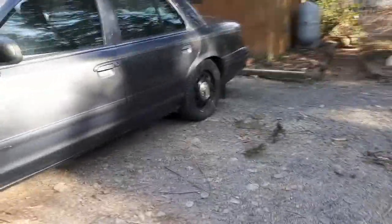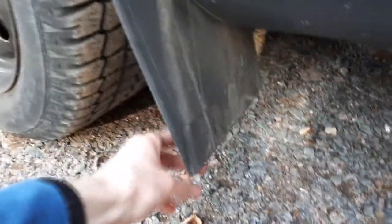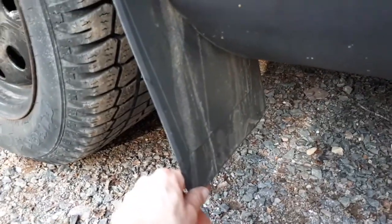It's a little fun. So the person that owned my car must like strippers, because look what's sitting on the back of these mud flaps. We get a couple hookers sitting here, and same on the other side.